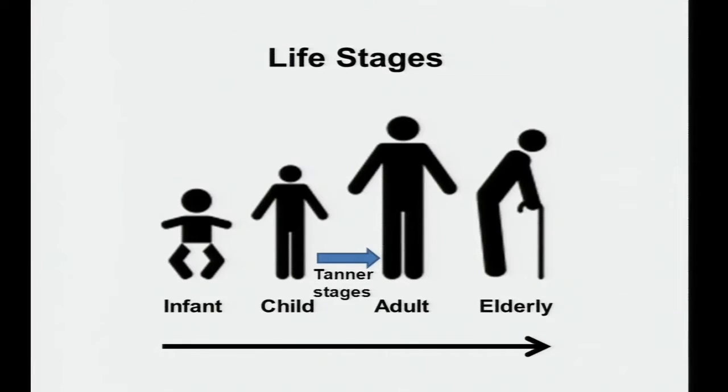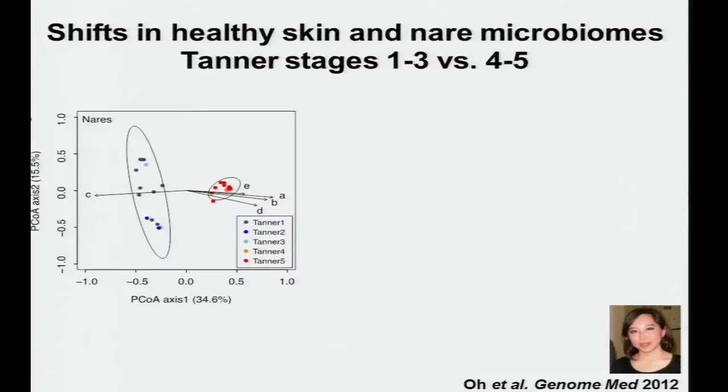So what we have here is cohorts of patients ranging from age 2 to adulthood. What Julia O did in Julie Segre's lab was take these data and compare them with each other. Based on Tanner stages 1, 2, 3, 4, and 5, we see a striking difference between Tanner stages 1, 2, 3 and Tanner stages 4 and 5. This is from the nares, but we see a similar separation in other skin sites.